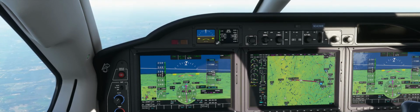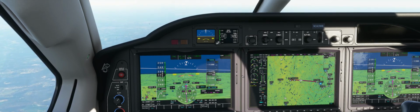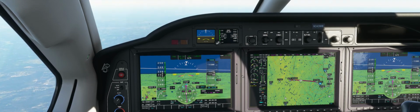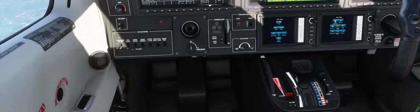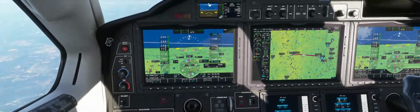Remember, this is now frozen. This is the second time this has happened in as many times. Twice in two times we've locked up on our PFD screen. I don't know what to do. This is a bug. This has never happened before. Now it's happened twice in one day.